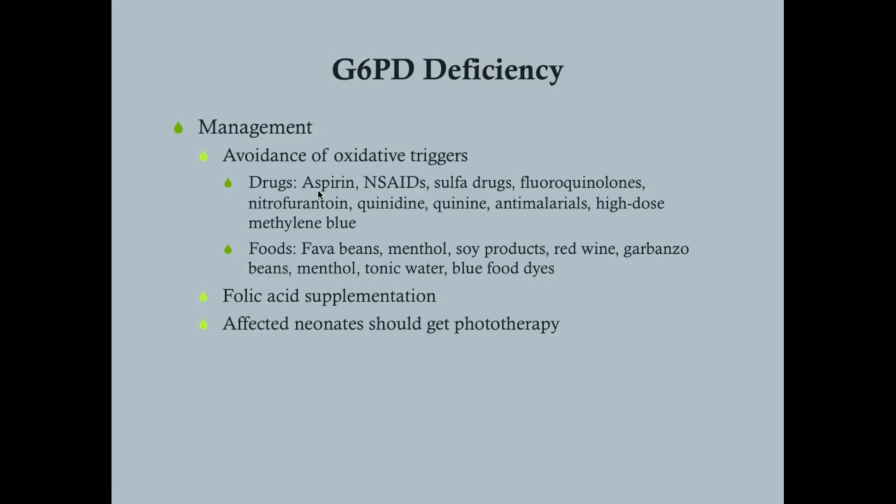So for the test, there's a big list of drugs that are triggers for G6PD episodes. But the ones that you want to remember, of course, are antimalarials because that's classic. But because it's the USMLE, it's going to probably give you a vignette that's common in the US. So what do we prescribe frequently in the US? Well, we don't prescribe aspirin and NSAIDs so much, since those can be taken over the counter. Sulfa drugs, like trimethoprim-sulfamethoxazole, like sulfasalazine, and then fluoroquinolones, we give these a lot in the US, and then nitrofurantoin as well.